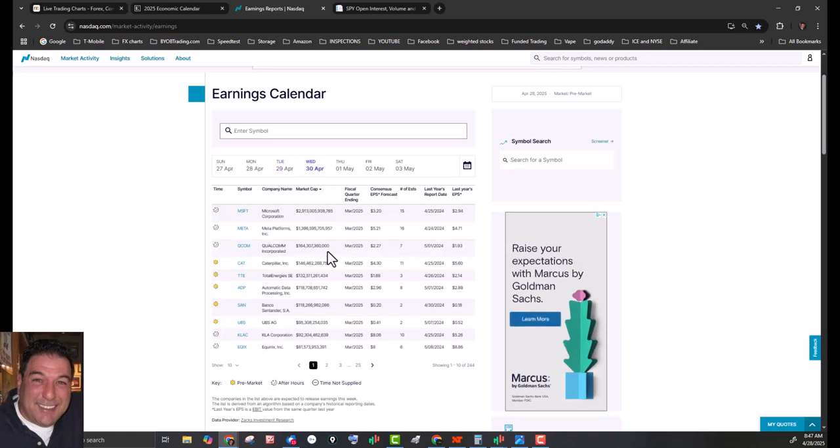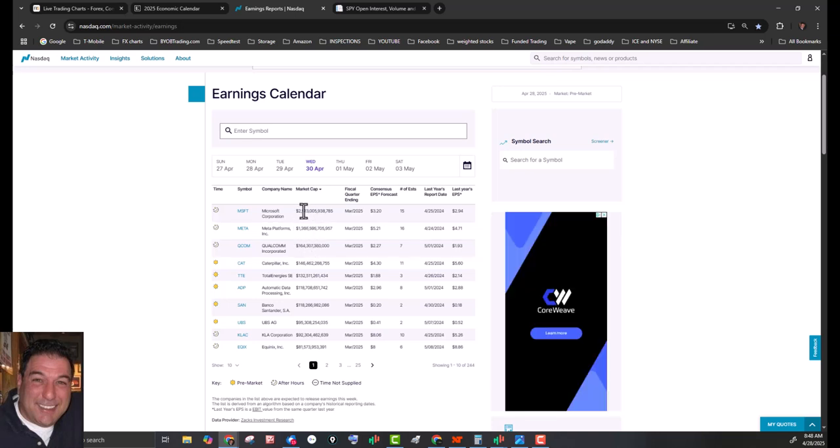Let's take a look at Wednesday. Okay, Microsoft. All right, almost $3 trillion. That's going to be a main event. All right, alongside Meta. Meta's $1.33 trillion. Okay, these will be a market mover on Wednesday, right there in the evening. There's tech reporting in the evening, as always. Okay, normally. Qualcomm, $184 billion. They're going to report in the evening alongside tech.